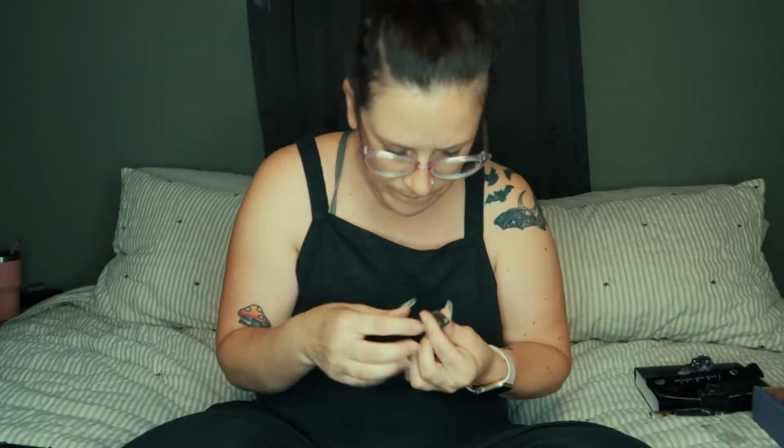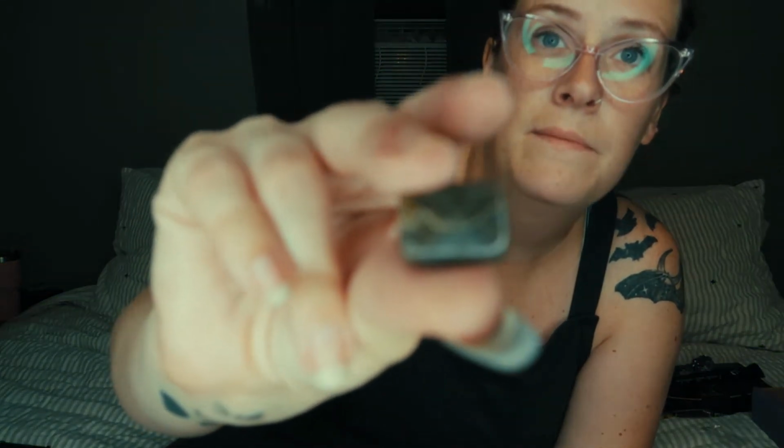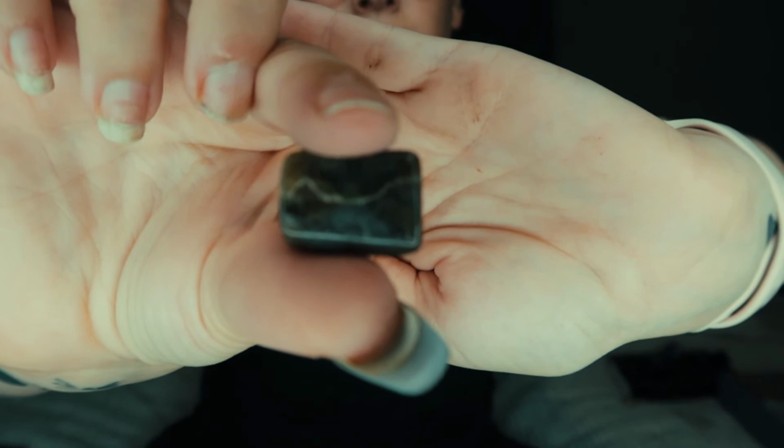I'll do the stone, I guess. Looking at the stone, it does look like labradorite to me. I'm getting really fed up with my thing not wanting to focus. Manual focus. Let me see. Oh, there we go. There we go.